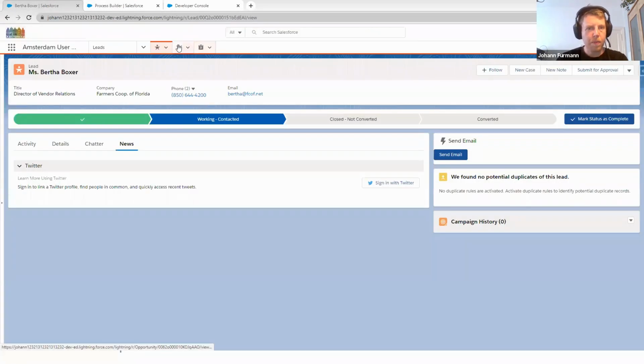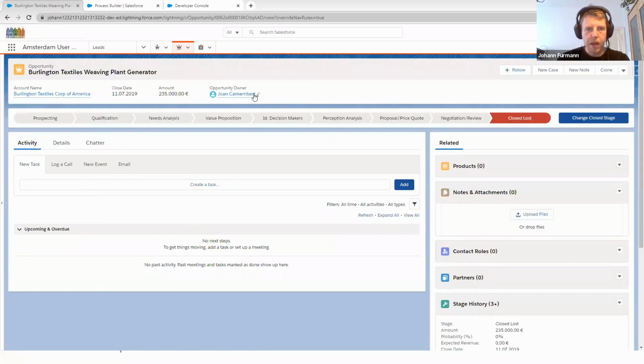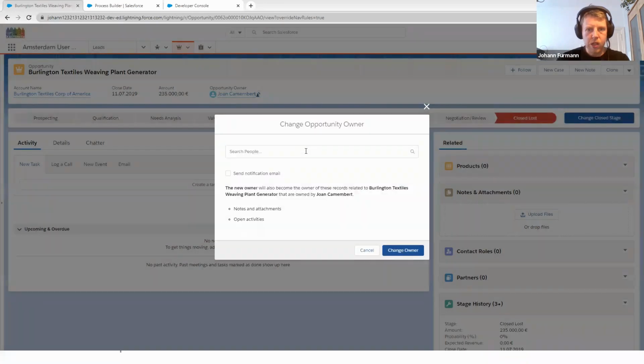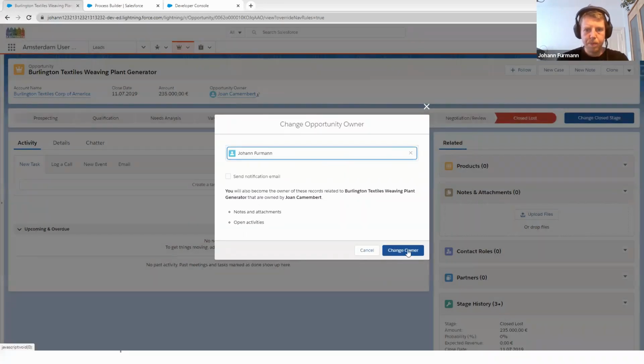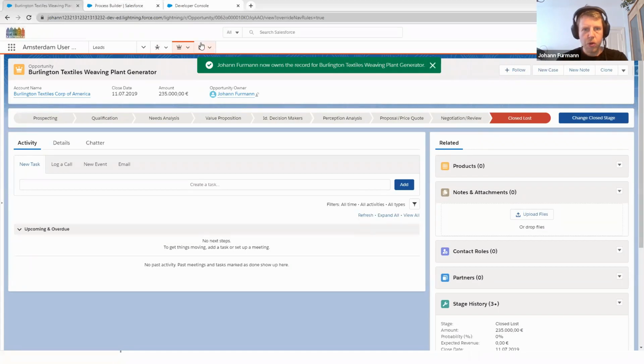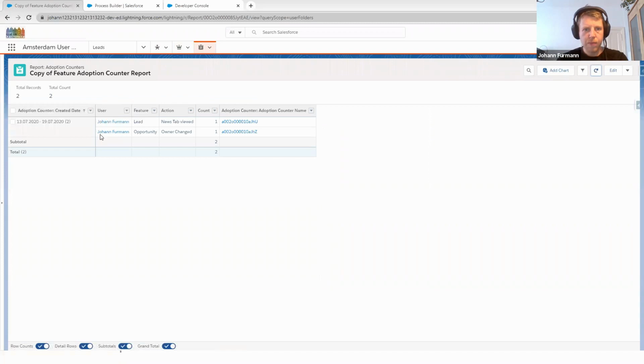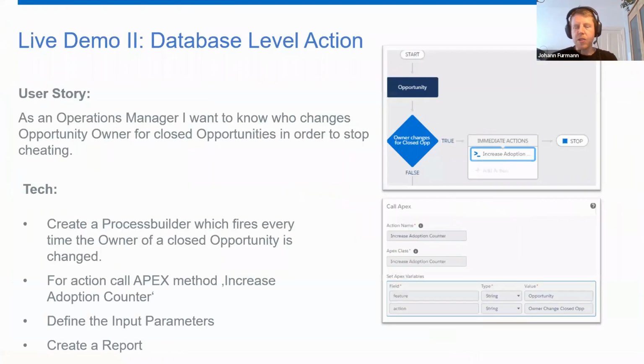And again, I do the demo. Never trust without testing yourself. I change the owner to myself. Again, go to our report. And I got it here. I think that was less than 3 minutes. So this completes our database level action, and you can get as complicated as you want. You can add it to flows, you can add it to triggers, whatever you want.